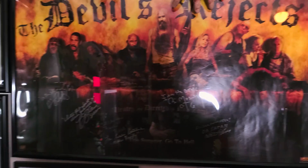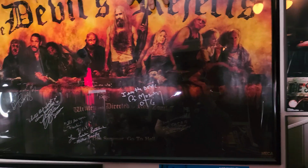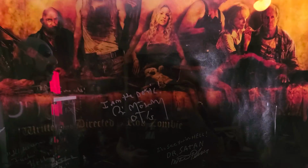So aside from Bill Moseley and Sid Haig, it also has Diamond Dallas Page, PJ Soles, Leslie Easterbrook, who played Mother Firefly in this movie, and we have Walter Phelan, who played Dr. Satan. Again, I have plans to add a few more people to this, but the conventions have slowed down because of COVID, so we will see how that goes.